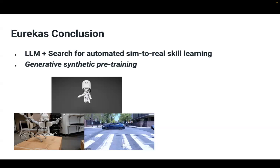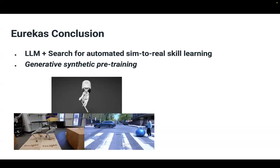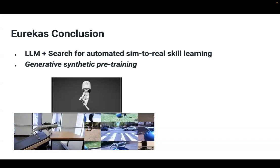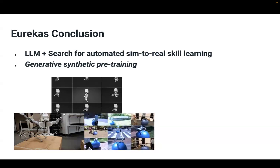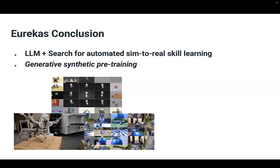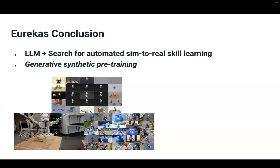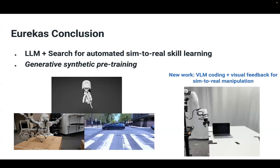So the conclusion here is that by scaling up LLM in search, we can do automated sim-to-real skill learning. But I think there's a lot more to do here. Large language models are not the only generative foundation model we can use. There are now foundation models for 3D assets, for videos, etc. How can we combine them all together to come up with the best initialization that we can get without incurring any real-world robotic interaction? So once we start in the real world, it's already initialized at a good point, and we can continuously train robots to do better.